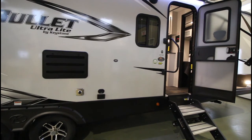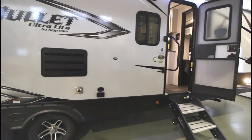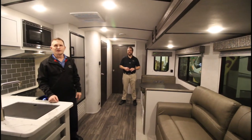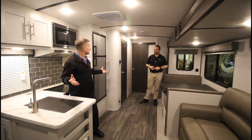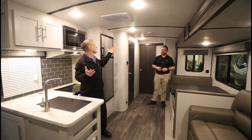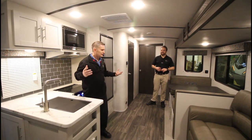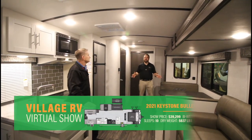Well, why don't we take a look inside and see what the floor plan has to offer? Sounds great. Well, we're standing inside this 2021 Keystone Bullet 287 QBS, and the first thing I notice is how bright it is, and lots of ceiling height with that curved roof. I mean, that crown obviously makes a big difference in headroom, but I just feel like there's so much space in here. Absolutely, Larry. Bullets hit it out of the park again.